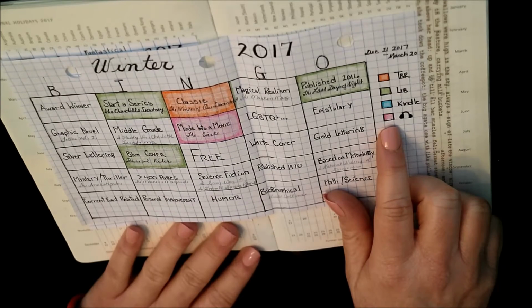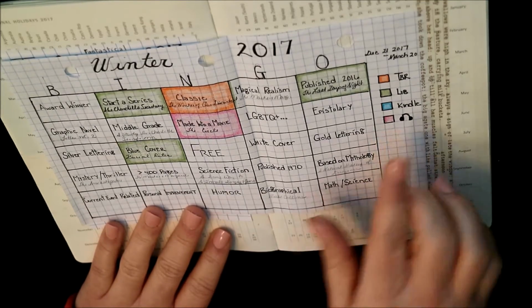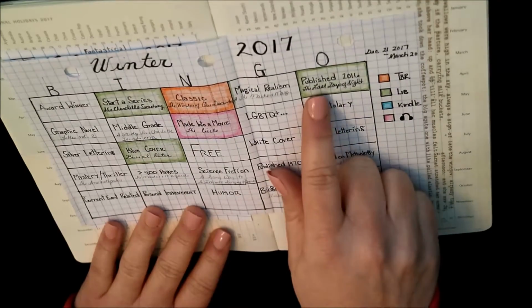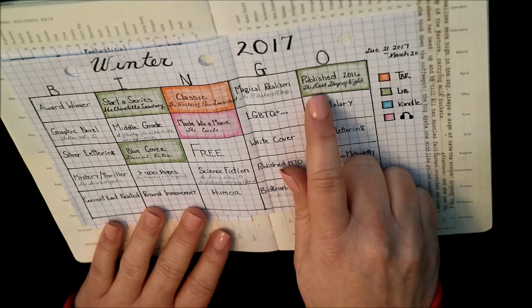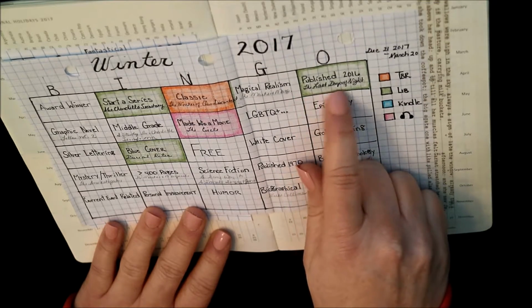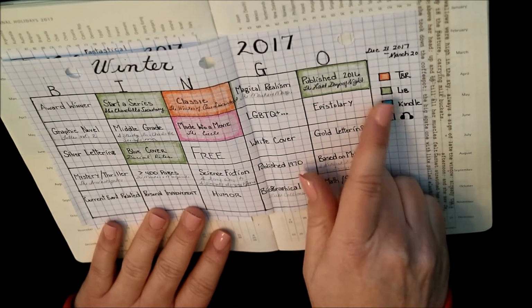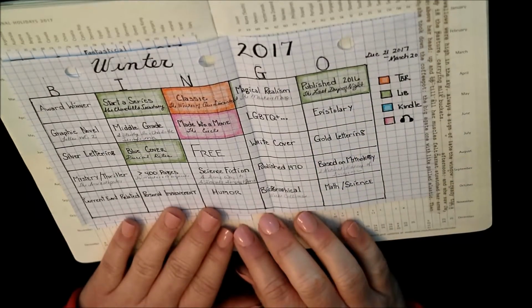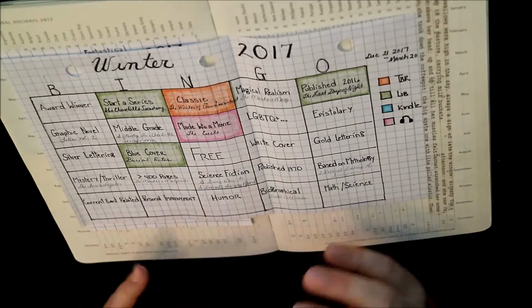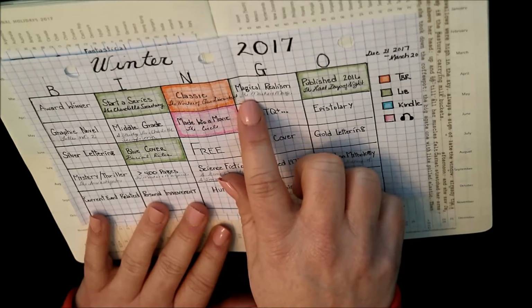I usually always try to have one going, and I also like doing that very seasonal. So when you look over here, if you looked at the one that I did for published 2016, it's The Last Days of Night. I write the title in there once, and I've done it in ink, and then I color it to color code, so that obviously came from the library.